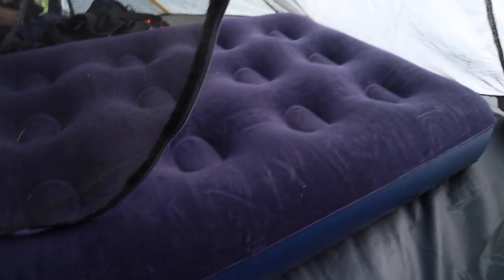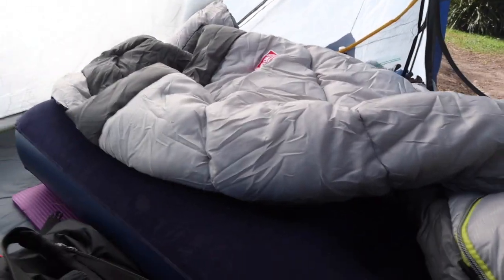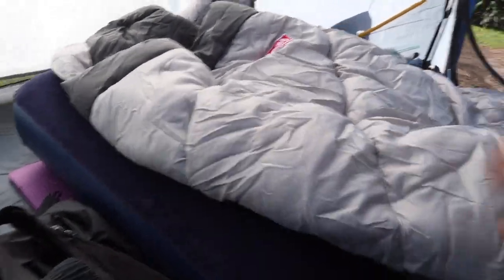Well, the mattress actually fits. I wasn't sure if it would actually fit. I had the yoga mat there just as backup. So that'll be interesting. Now, dig out the sleeping bag. Okay. So I got the fancy sleeping bag.